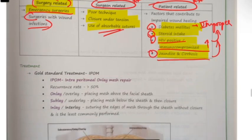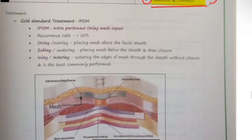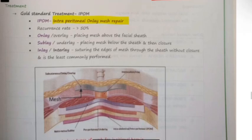So what is the treatment for incisional hernia? The gold standard treatment is intraperitoneal onlay mesh repair. So again, open the peritoneum, place a mesh over there and then close the defect. So that is intraperitoneal onlay mesh repair. The recurrence rate is more than 50%. Onlay or overlay means placing the mesh above the facial sheath.